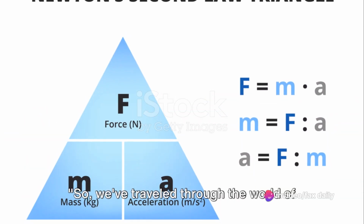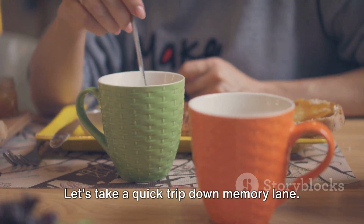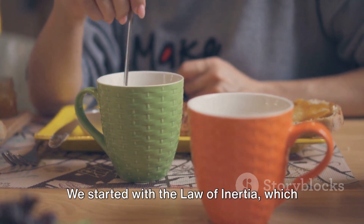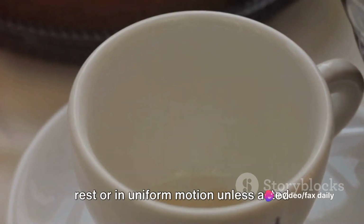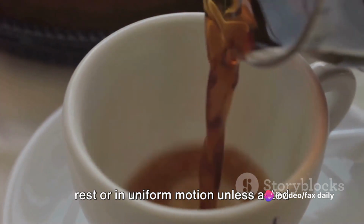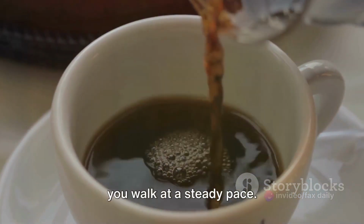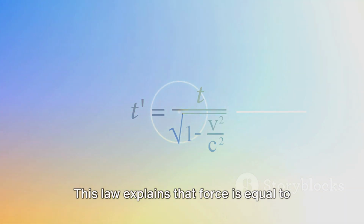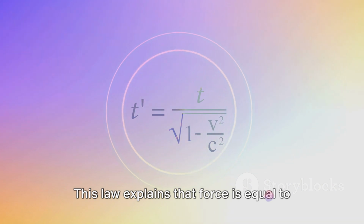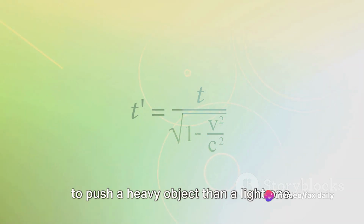So, we've traveled through the world of motion and discovered Newton's three laws. Let's take a quick trip down memory lane. We started with the law of inertia, which tells us that an object will remain at rest or in uniform motion unless acted upon by an external force. It's why your coffee doesn't spill when you walk at a steady pace. Then, we moved on to the law of acceleration. This law explains that force is equal to mass times acceleration. It's the reason why it takes more effort to push a heavy object than a light one.